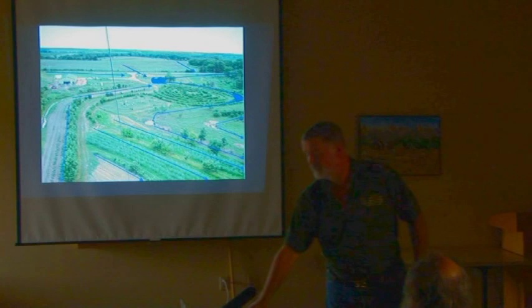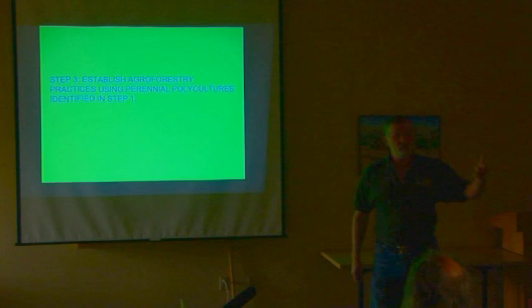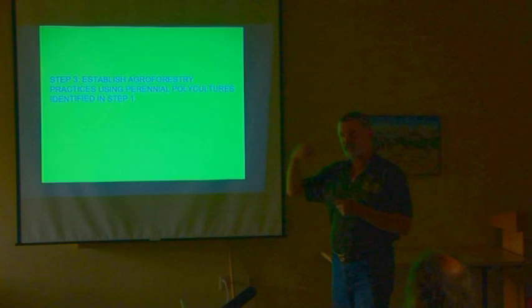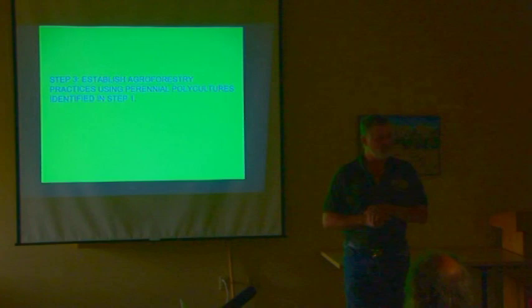So step one, we identified our biome. Step two, we manage our water resource. Step three, we're going to establish our agroforestry practices using perennial polycultures. A polyculture is many different things growing in the same place. Perennial means it comes back year after year after year. And all you have to do is look at the brush on the side of the road because we're surrounded by it all over the place.